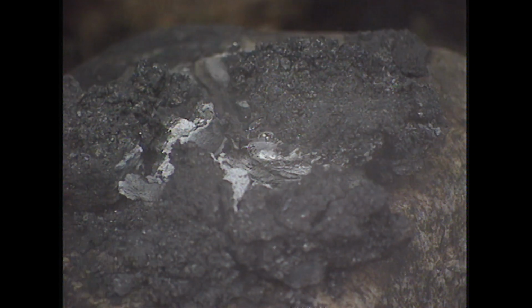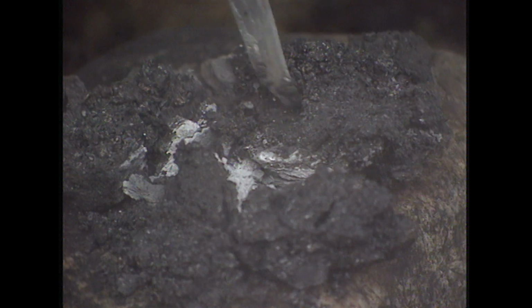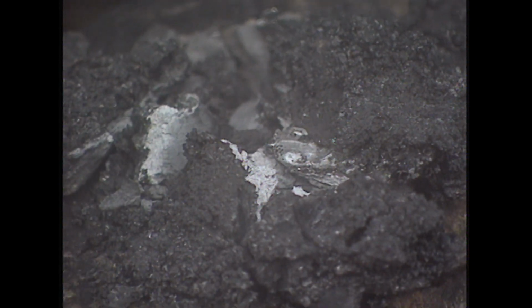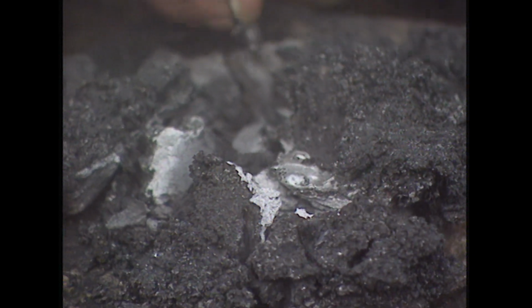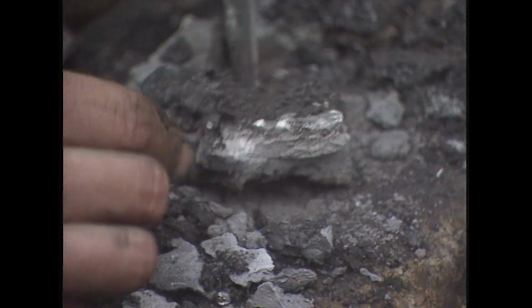Look. Do that with your penknife, Phil. Got a nice bit of tin in there. Like Christmas, isn't it? You remember what I said, that it would go through the cracks. Look at it, and there's some more bits there, look. Yeah, it'll go through the cracks and it will cool underneath the base of the furnace. That's where it cools when it goes. It's a lovely bit, isn't it?